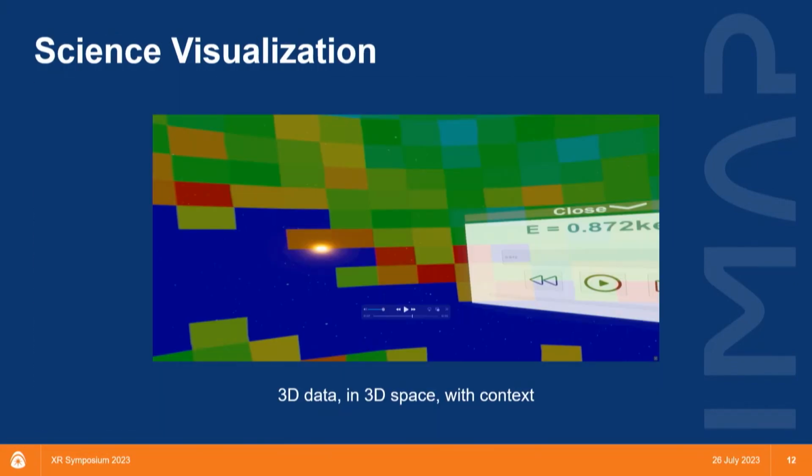Science visualization, obviously, you already saw what we're doing there, but why do we want to do that in VR? I'm probably preaching to the choir a little bit here since we're at an XR symposium, but it's a thing that I like to advocate for anytime we possibly can. We are inherently three-dimensional processing creatures. We're used to interpreting things that have spatial dimensions by seeing them in 3 dimensions.